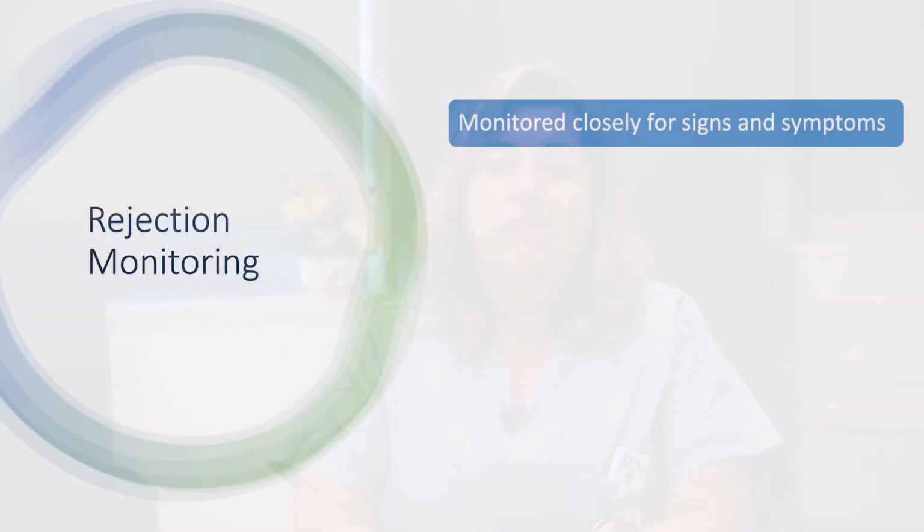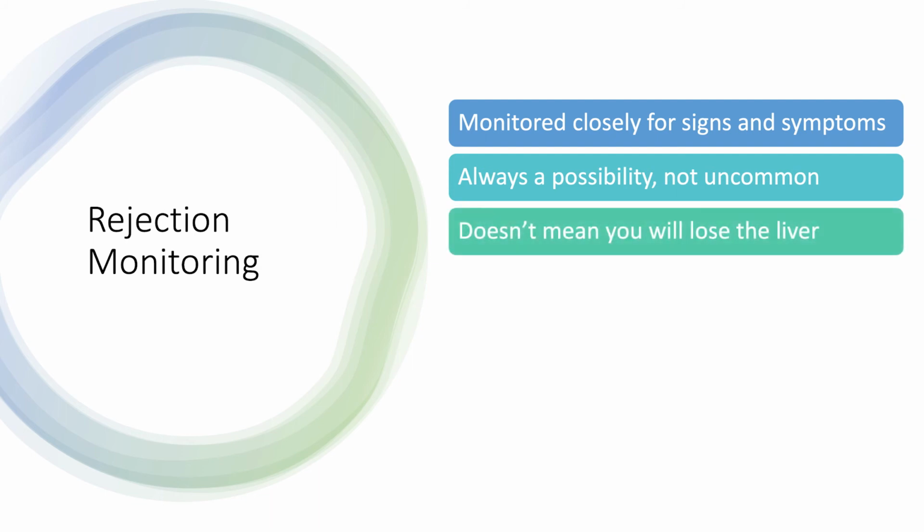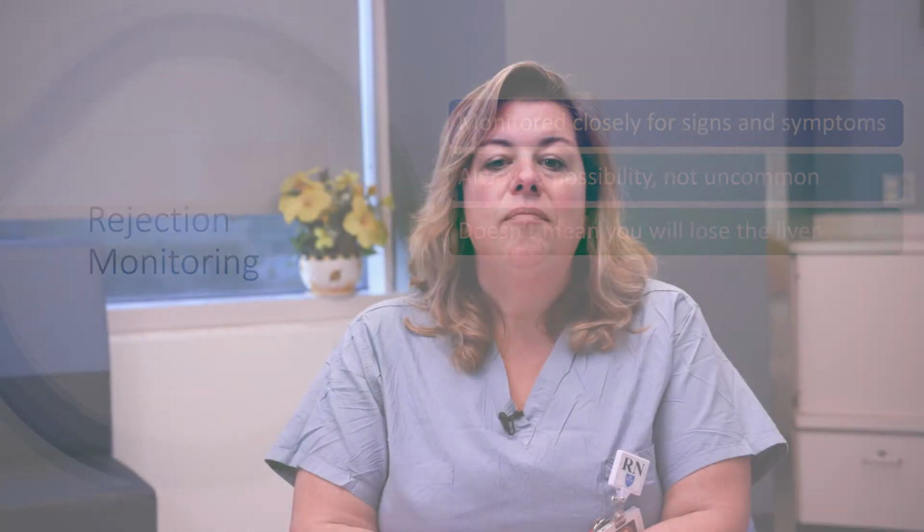You will be monitored closely for signs and symptoms of rejection by the nurses and the transplant team, both while in the hospital and after discharge. Rejection is always a possibility, and it is not uncommon for this to happen. This does not mean that you will lose the liver, but you may need additional medication and/or adjustments of your medication.